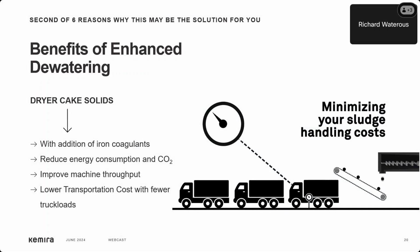Another benefit includes lower costs for transportation and sludge disposal. Higher dewatered solids percent TS and dewatered sludge equals fewer truckloads of sludge hauled. For cases where the biosolids are incinerated, higher cake solids equals increased energy recovery, higher BTU value. CO2 footprint reduction from sludge transport and energy savings from sludge incineration.